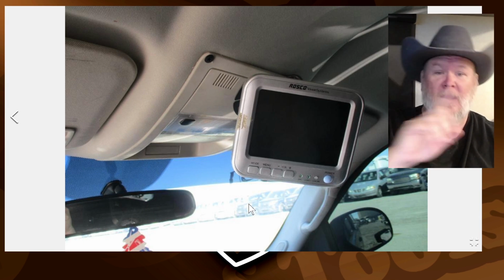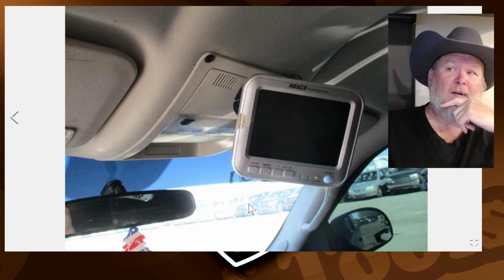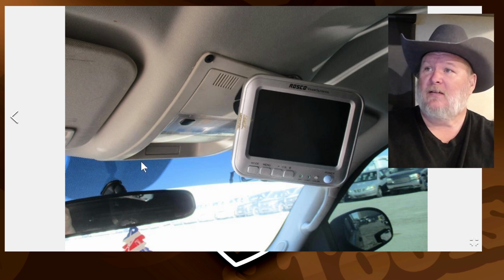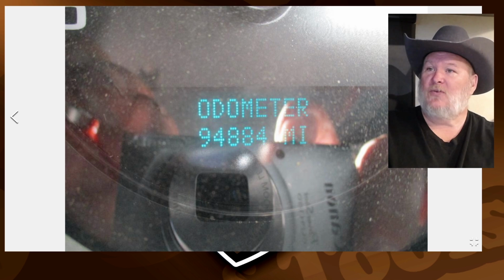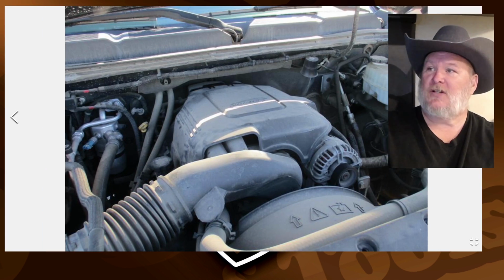Now, here's a question for you. Do you know what this thing is? Because I don't. My first guess, it's a backup camera, but it's got a volume on it. Maybe it is. I don't know. And it's interesting. The odometer, 94, simple dash, vehicle emission information. Again, nice, fairly clean engine.